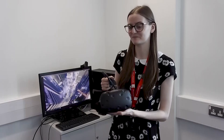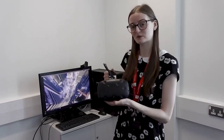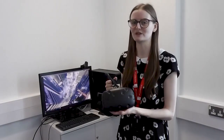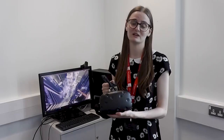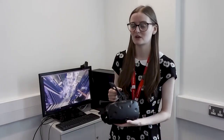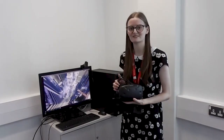We also have a range of virtual reality equipment within psychology, such as the HTC Vive that I have here. This is a wireless headset which allows us to move within the VR environment. So as we walk, that change is reflected in what we can see on the headset. We can use VR for lots of different things within psychology, for example fears and phobias. We can use some apps within VR to look at things like fears of heights.